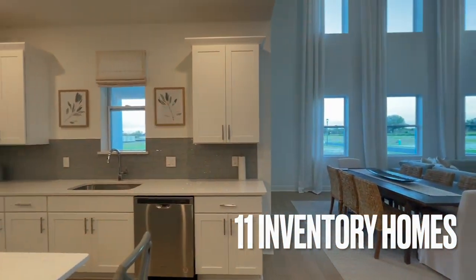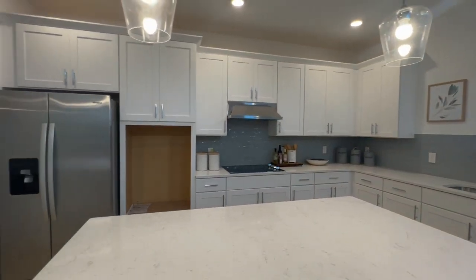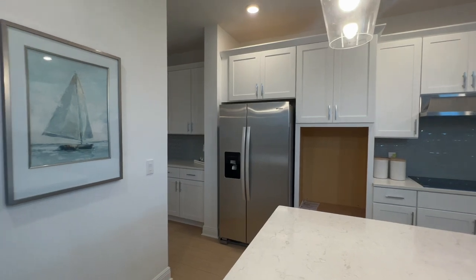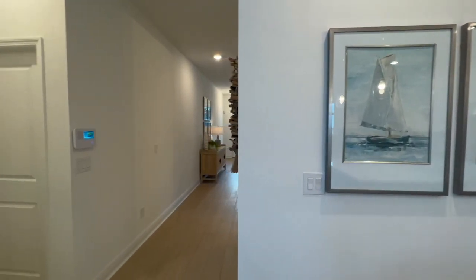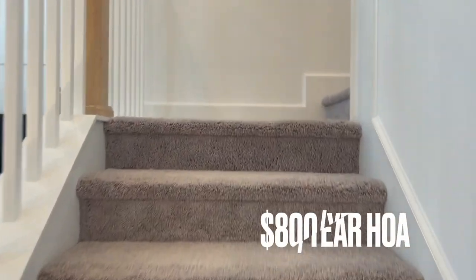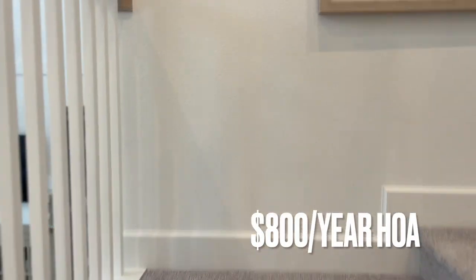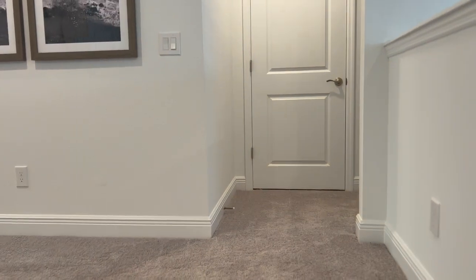There are currently 11 homes that will be ready by May of this year, but if you want to build your own and make your own design choices and choose your own model and select your own lot, you're looking at about an 8 to 10 month wait. The HOA fee for Hampton Oaks will be $800 per year, and it will include a community playground, and this is not a gated community.